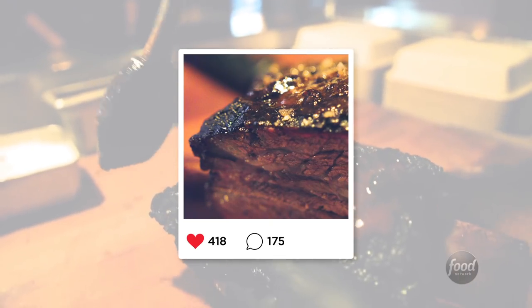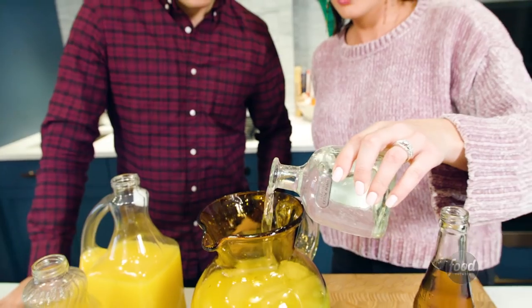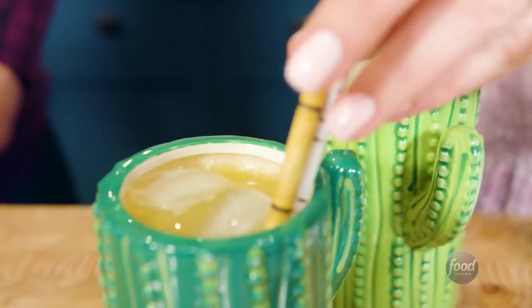I'm getting thirsty. Oh yeah, it's time for a drink. Fred Flintstone always drank what was called a cactus cooler. We made our own version with orange juice, pineapple juice, cream soda, and tequila.